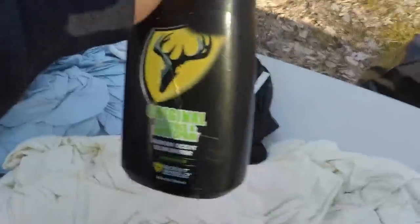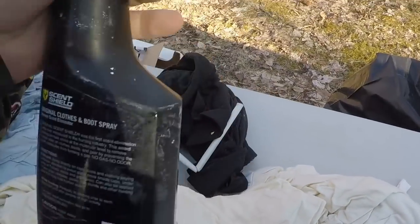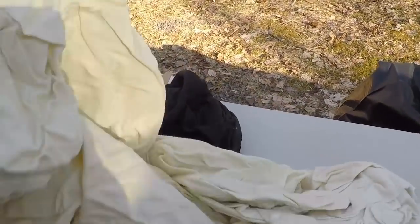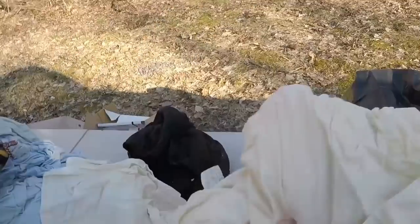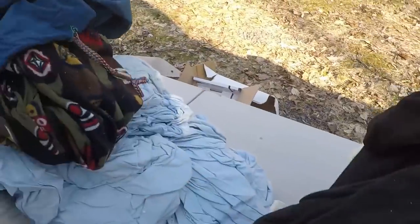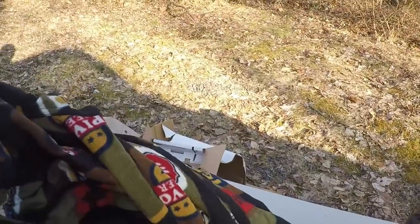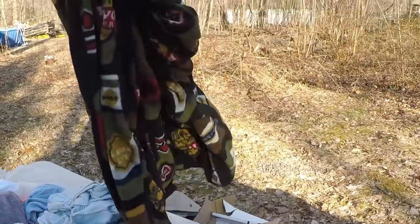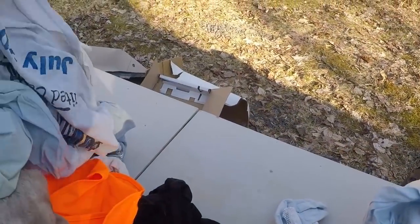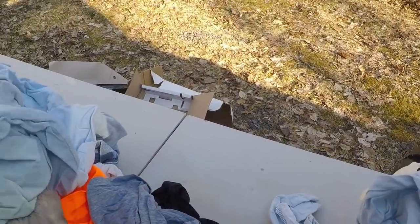This here is stuff that you spray on your clothes when you're hunting so the deer can't smell you. I can smell you. This unit stinks. There's some stinky stuff in here. Sheets. I don't think I'm going to save any of this. Shirt. I'll keep the bag though. I kind of like the bag. Bag's kind of cool. Socks. What are these? Pajamas. Fuzzy pajamas, man. Pajamas. Sheets. Now, I will go through the pockets of these later just to make sure. Ooh, dirty underwear. Oh, yikes. That's fantastic.